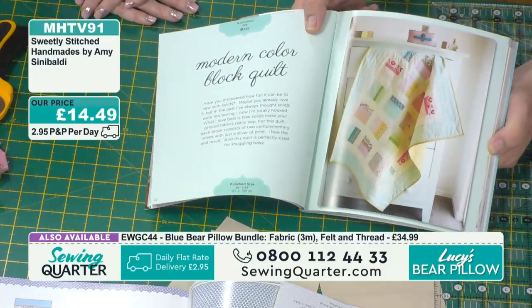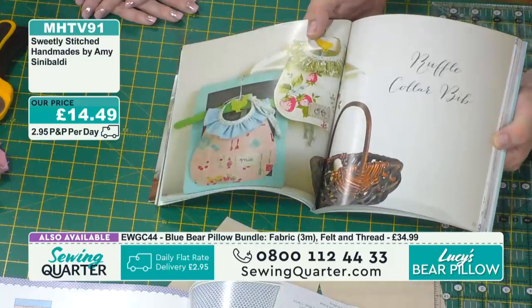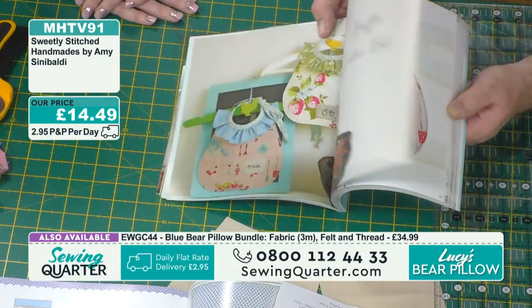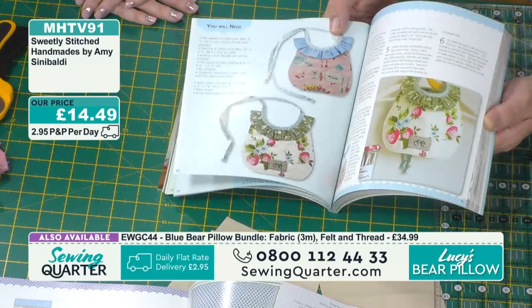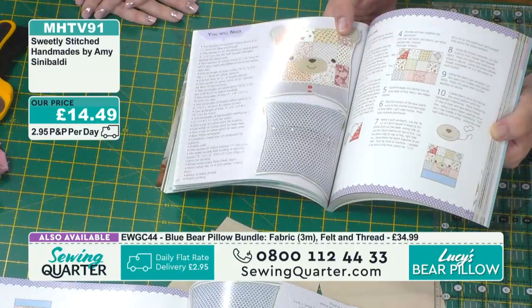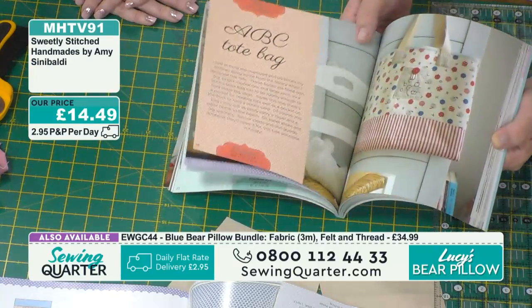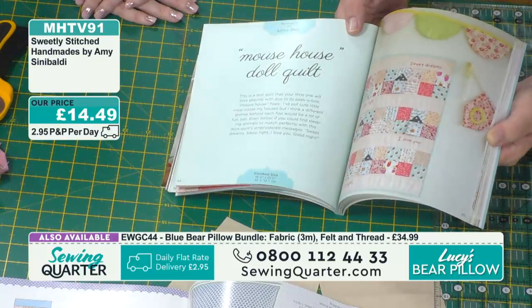Modern colour block. That's nice, isn't it? All these beautiful projects. There's 18 projects in here. Little bibs there. Be a nightmare to iron that one, wouldn't it? But beautiful. That's sweet there. They're all gorgeous. Oh, there's the cushion again. They love this cushion, don't they? Then we've got the little tote bag. So many different projects, and all the instructions on how to make them.